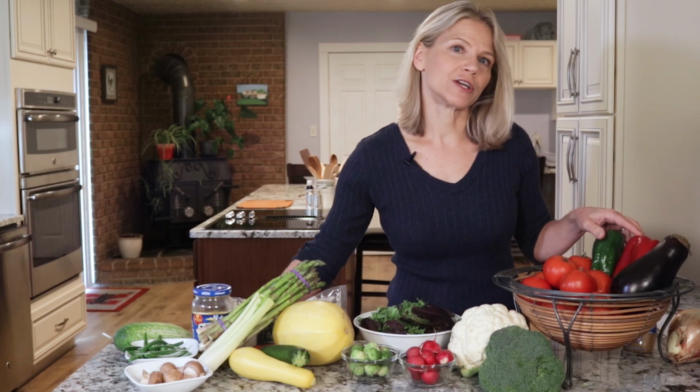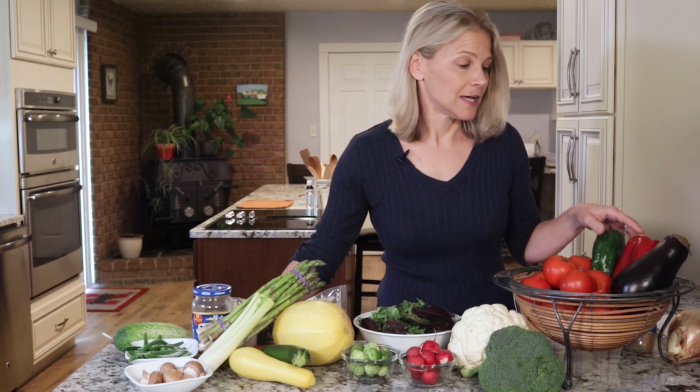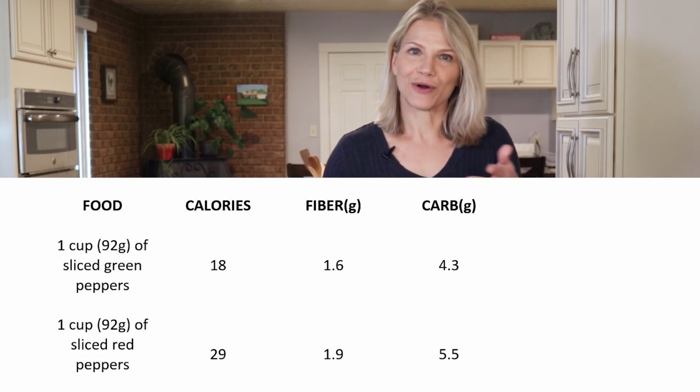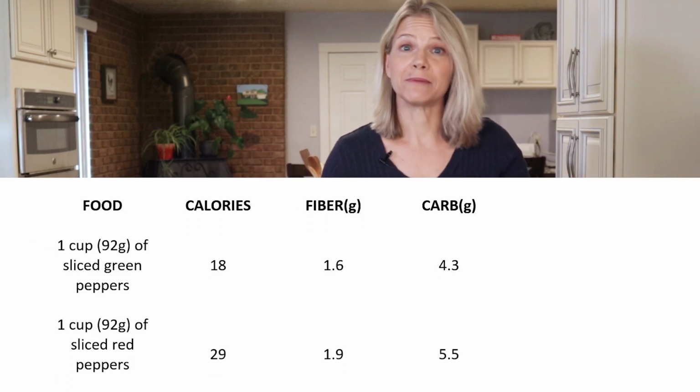Bell peppers also make my list, and you can go for a variety of colors. Green ones are just the first stage of ripeness. Yellow, orange, and red ones are simply more mature peppers. And there are benefits to eating a variety of colored vegetables because they provide your body with a variety of vitamins and antioxidants, which are those substances that help control inflammation and keep you healthy by destroying cell-damaging free radicals.